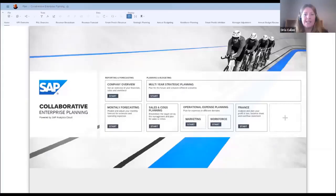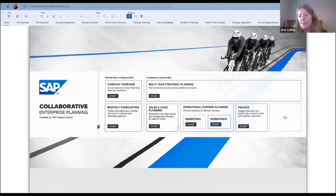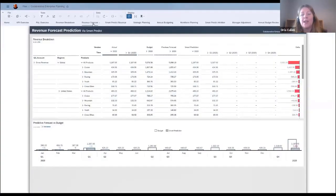Gotcha. Thank you. Sure. Okay. And then last but by no means least, and it's a nice segue into what Irina is going to go through, is our predictive planning. So we've had Smart Predict for some time. That's our wizard approach to allowing users to create their own models. But we've now integrated that into the world of our planning.